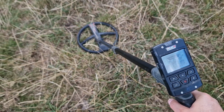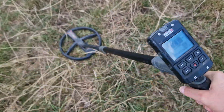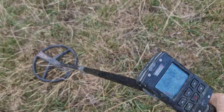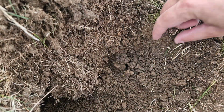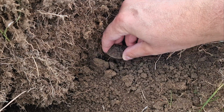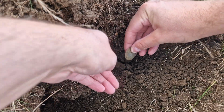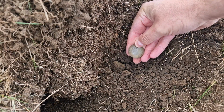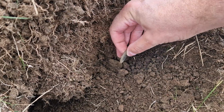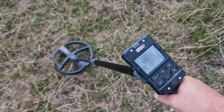Well, I've got another signal right next to the sixpence. This one's mid-tone, bang on 70. It could be a halfpenny. I think it's going to be junk. Let's have a look. I've opened it up and there's something down there. It looks round. Oh, it's a button. It's like a pewter button. Never mind, it's first button of the day. Second signal, coin and a button. Can't argue with that. This is the next signal I'm going to look at.